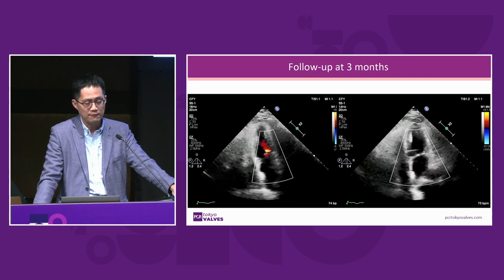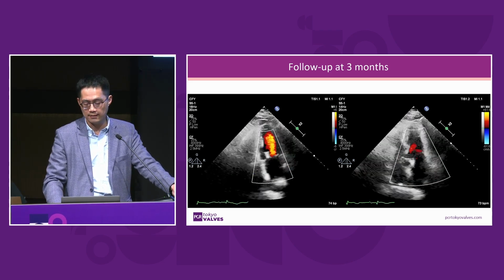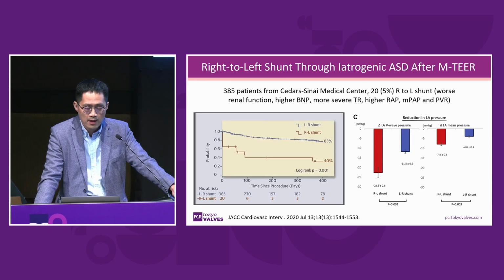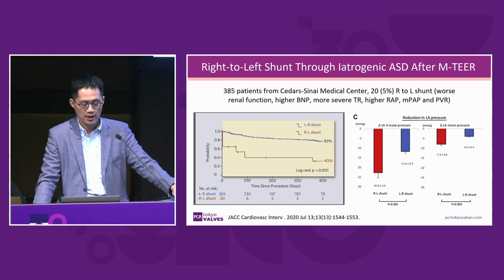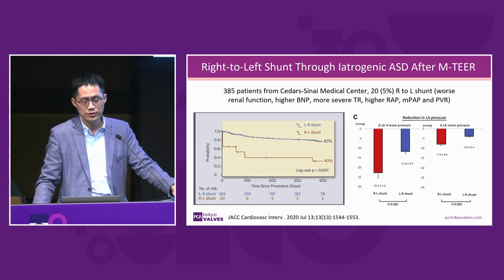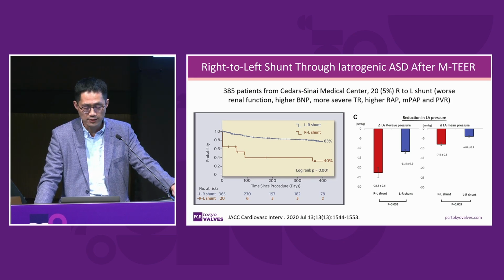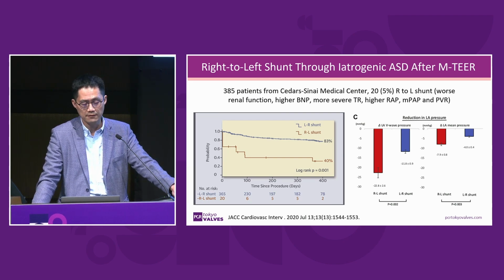This is the 3-month follow-up echo showing a very durable effect, with zero or trivial mitral regurgitation. This is a very nice paper published from Cedars-Sinai, probably the first paper addressing the prevalence of right to left shunt after a mitral TEER procedure. Among more than 300 consecutive patients, 20 of them, which is 5%, had right to left shunt. And one third of them, 7 patients, had desaturation and warranted immediate occlusion of the atrial septal defect.